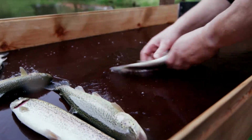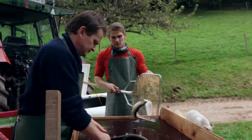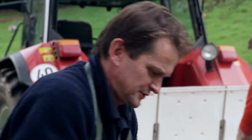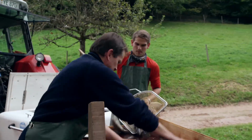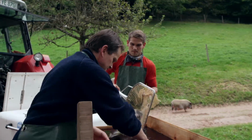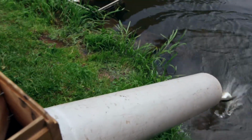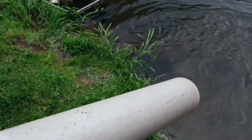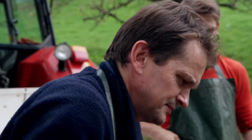This one's 450 grams, which tells us the bigger ones are now ready. Some are only 300 grams. Oh, this one's 500 grams. The smaller ones will need feeding up a bit over the next few days, and we'll reduce the feed for the larger ones so they don't get too big. Easy does it.